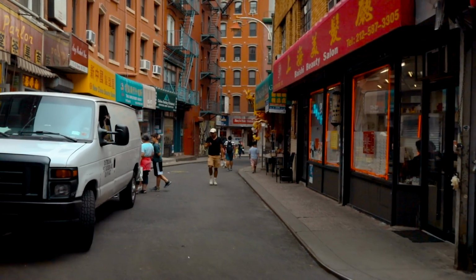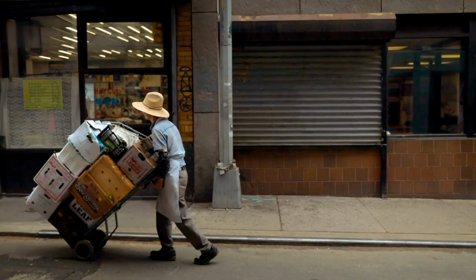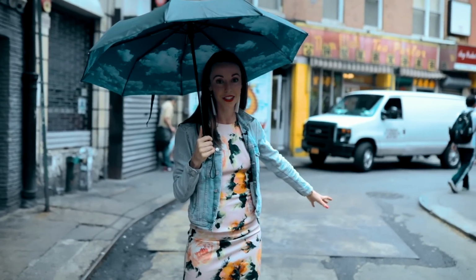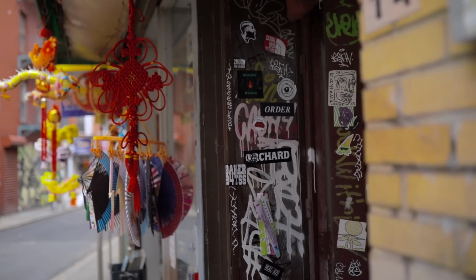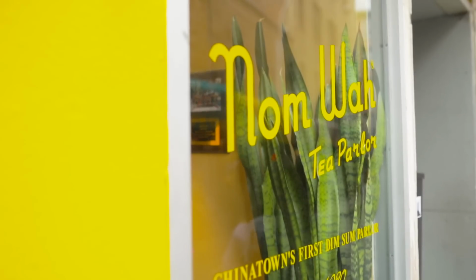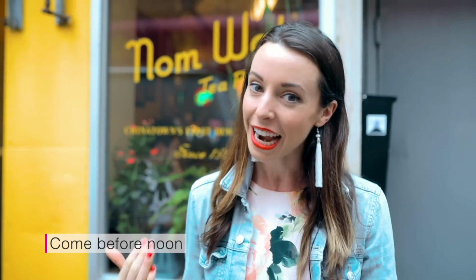Two fighting rival gangs would stand on either side and hack their victims with a hatchet. It was one of the most violent streets in American history. All of that happened over 100 years ago, and this area has really turned around since. Like I said earlier, it does have an amazing tea parlor. If you're interested in trying some authentic Chinese tea, this is a great spot to come. They also have really good dumplings, but I do warn you, come before noon because the lines will go out the door if you come any later.